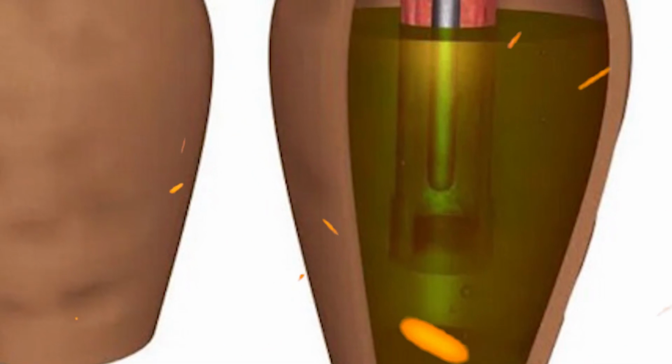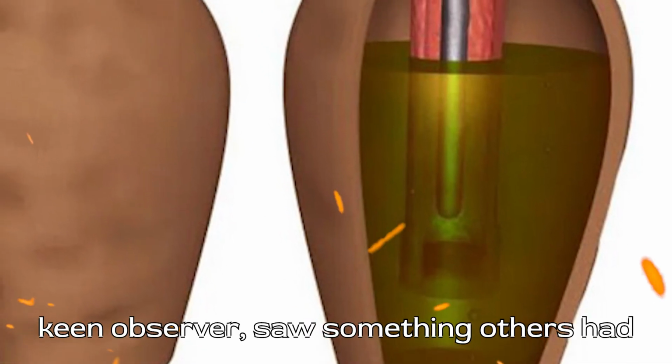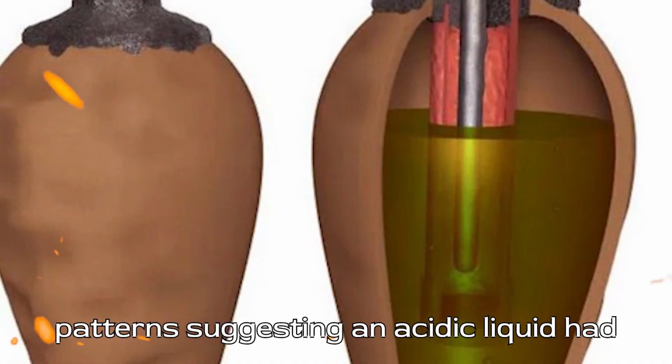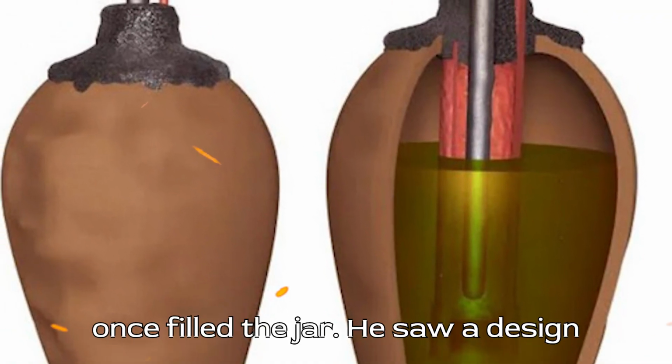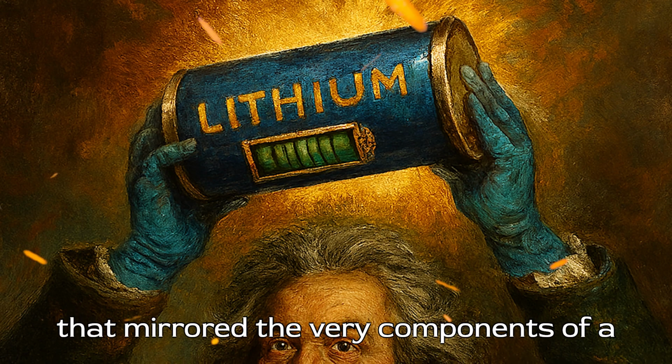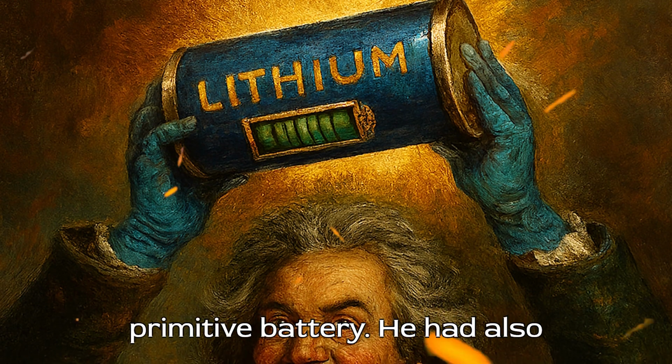Koenig, a keen observer, saw something others had overlooked. He saw corrosion patterns suggesting an acidic liquid had once filled the jar. He saw a design that mirrored the very components of a primitive battery.